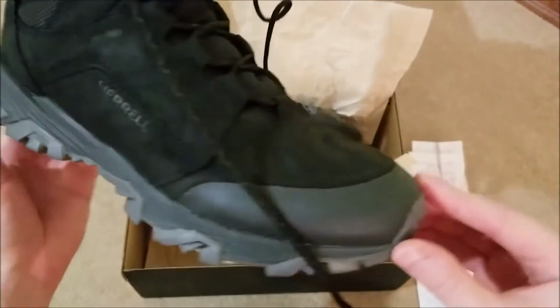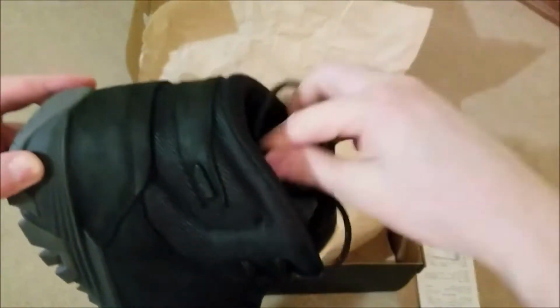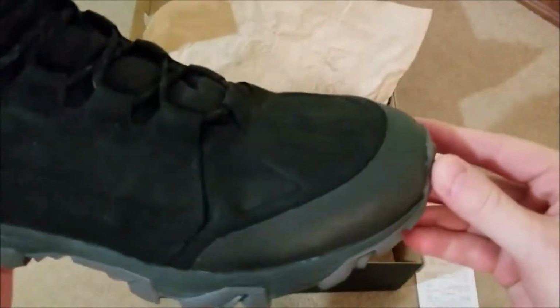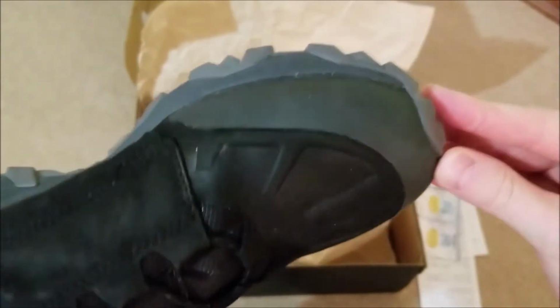Lots appreciate how waterproof they are, especially this reviewer who comments, I absolutely hate wet feet when hiking. The boots are very waterproof. I stepped into a large slushy puddle and my heart sunk, but my feet stayed dry. Yippee!